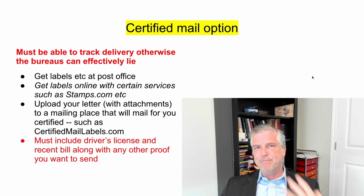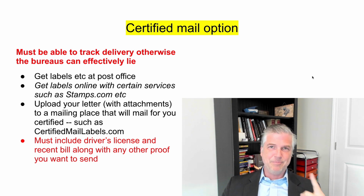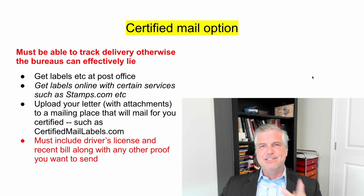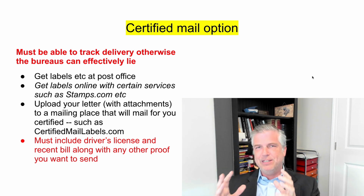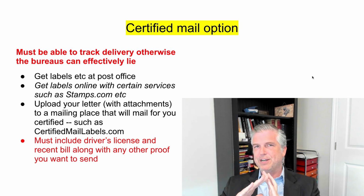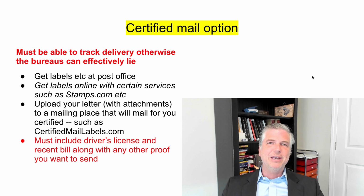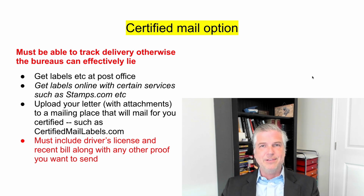So I've got really four ways to do this, or four ideas. Number one, you can just prepare your letters and the attachments and take those to the post office. That's an easy way to do it. The downside is you have to go to the post office, okay? And you can get the forms there. They can walk you through how to fill out certified mail. Second is you do it online, where you get those labels. There's stamps.com. There's certifiedmaillabels.com. All different options for this, okay?